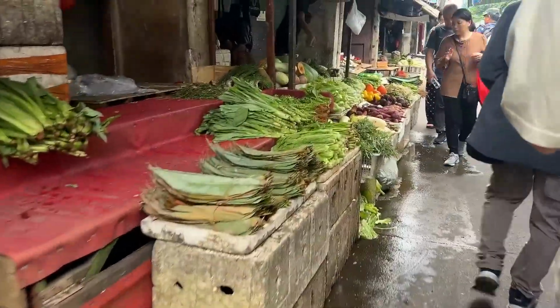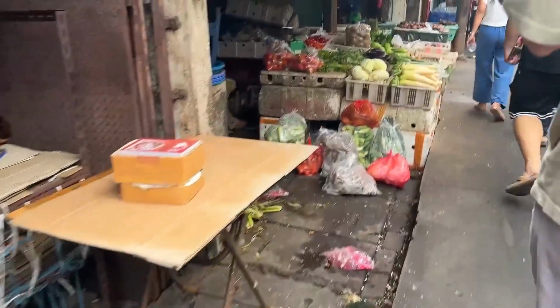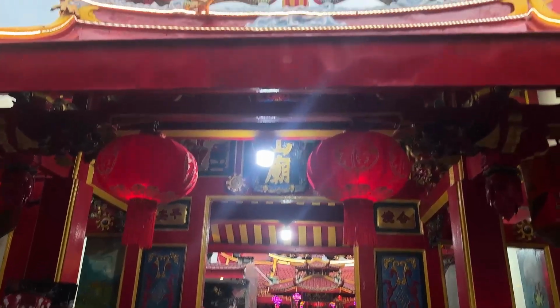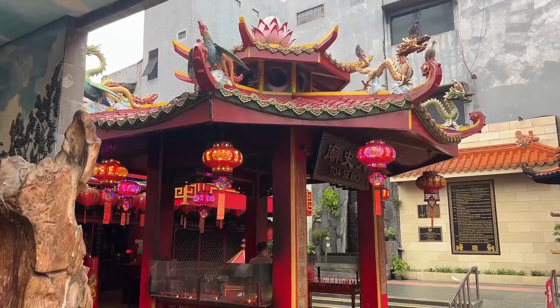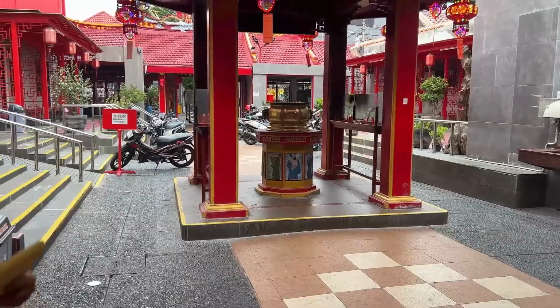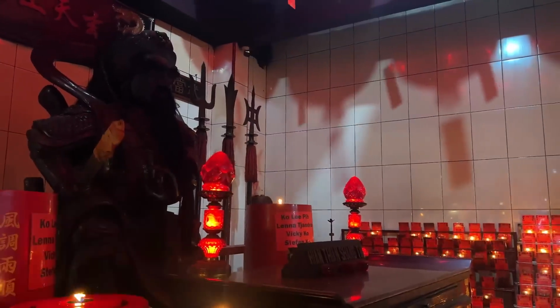Later that day, I decided to explore Chinatown. Walking through the local market was a bit scary at times, but it was all worth it when I ended up at a beautiful Chinese temple. Luckily, a very kind woman there showed me around and shared so much about this amazing place.